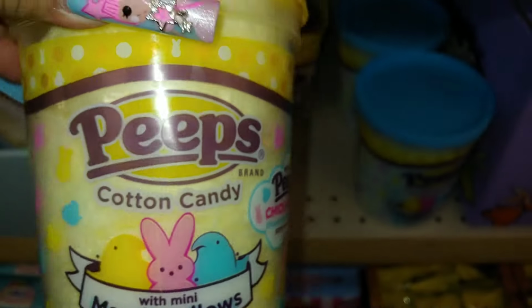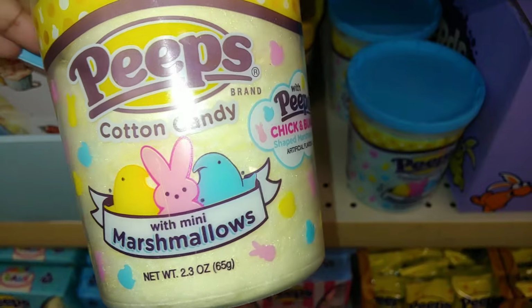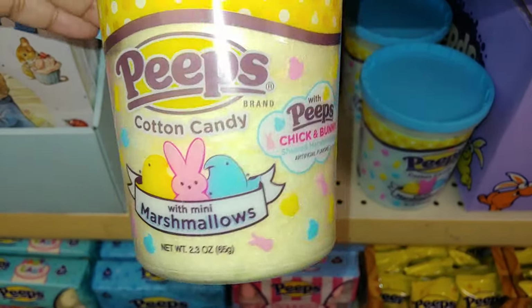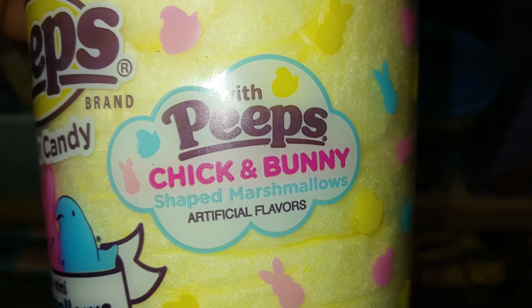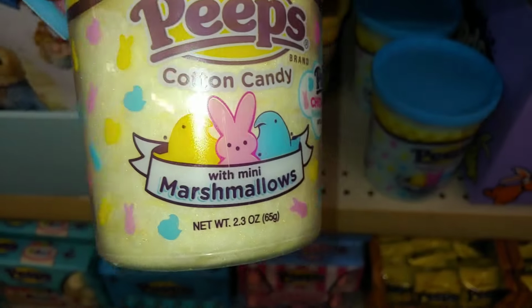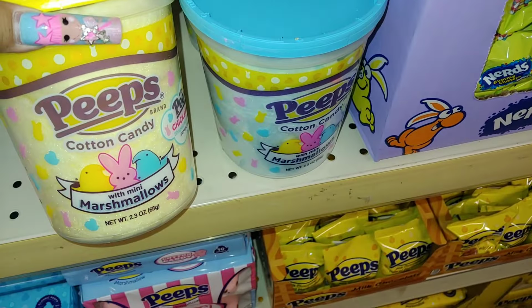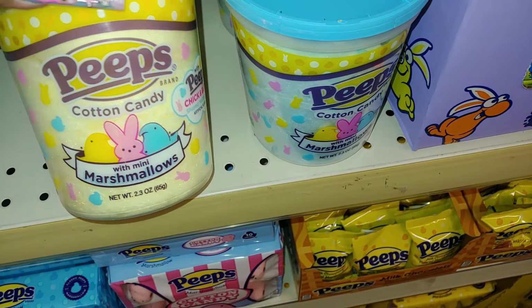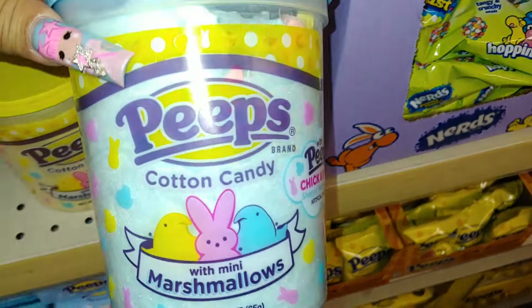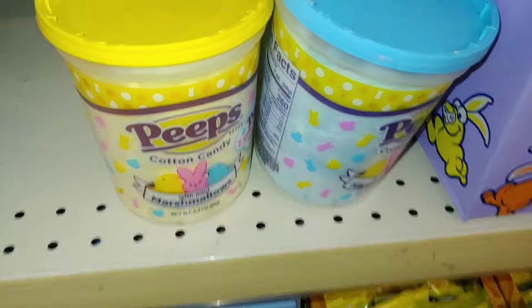I've seen this particular cotton candy at, I think it was Walmart that had these, and Target, I'm not sure. But it was the same packaging. It says with Peeps chicken bunny shaped marshmallows. It's so cute. 2.3 ounces. And they do have it in this banana cream yellow color, and then the cotton candy blue. So they have those 2 right there.